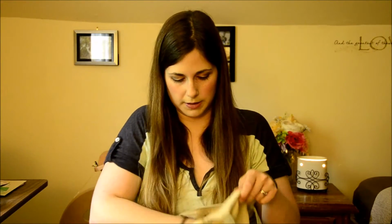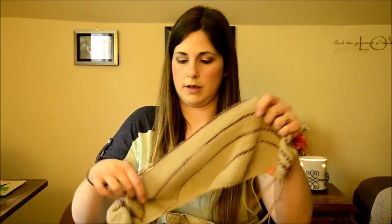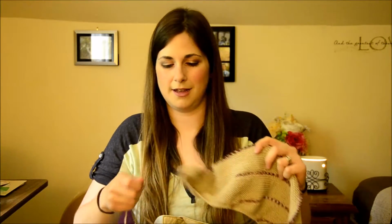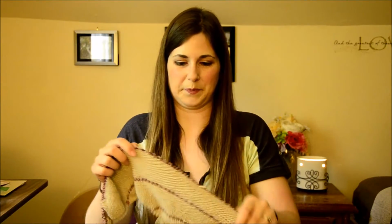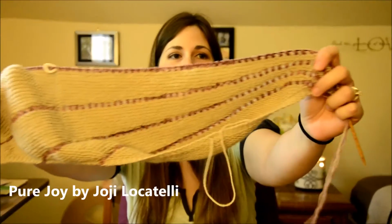Also working on my Pure Joy Shawl by Joji Locatelli. I just finished wedge 3. So I guess I'm technically halfway through because there's 6 wedges. But I think it's going to take double the time because, as you know, once you get further on a shawl, it takes twice the time because you add so many stitches as you go. But I am loving this knit.